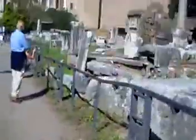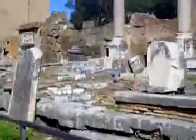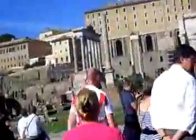The ancient Roman way, Via Sacra, you see again the large cobblestones. This is where Caesar was cremated. Caesar was cremated here, Julius Caesar. He was killed first. Did you see the film Cleopatra? They were showing very clearly how he was killed.